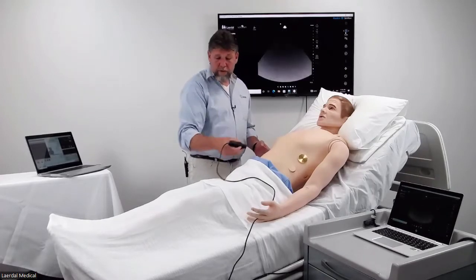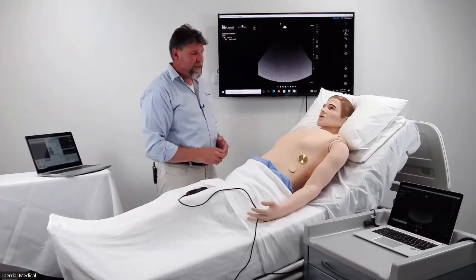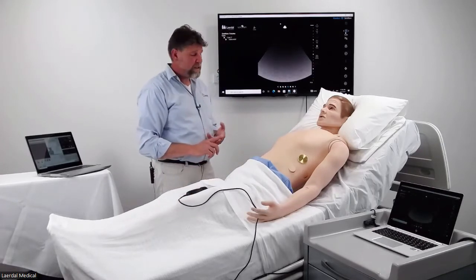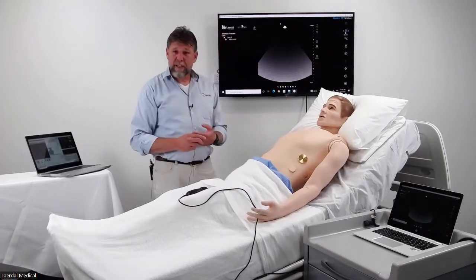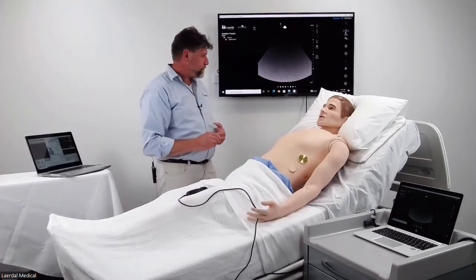And of course, with a trauma scenario, because it's based on EFAST, we have the ability to scan the left and right chest, subcostal, suprapubic, and also the left and right upper quadrant.